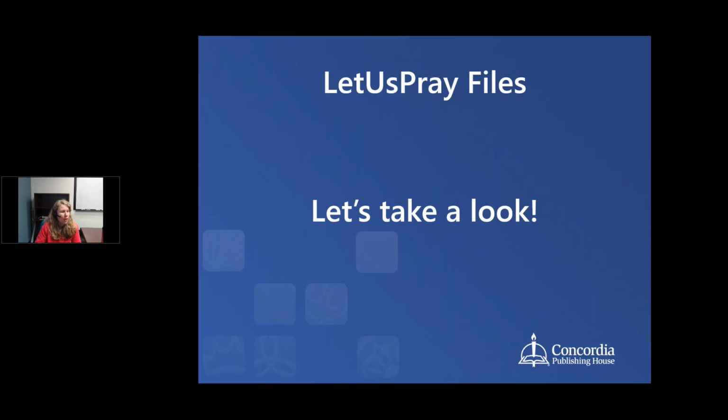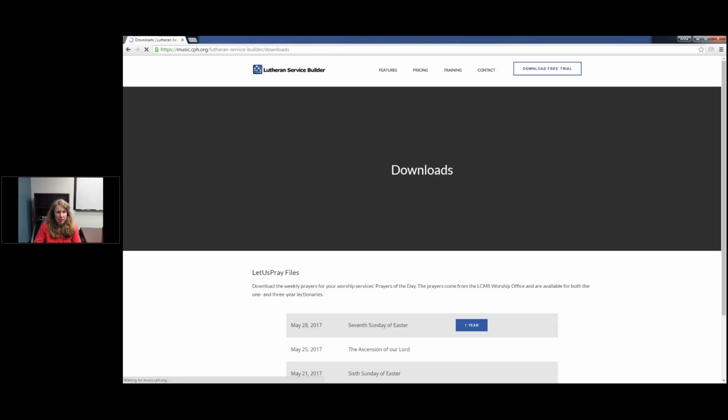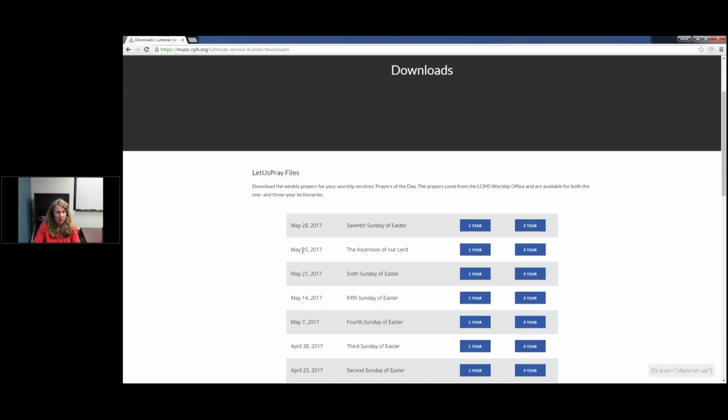how we offer the LetUsPray files to you already in Builder format. So if you go over here to the Builder website and you scroll all the way down to Downloads, it'll take you to a download page, and we have these LetUsPray files front and center right here. And so you can select whatever lectionary you like, and then you'll just click on the button right here. So I'll click Fourth Sunday of Easter. It downloads as a regular file.